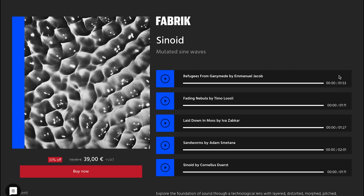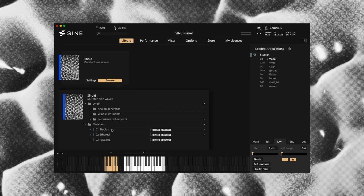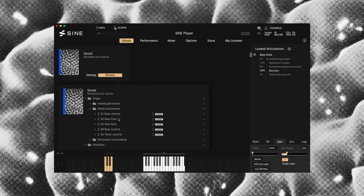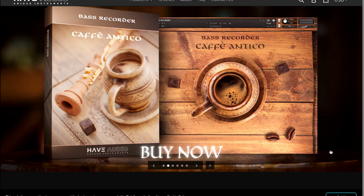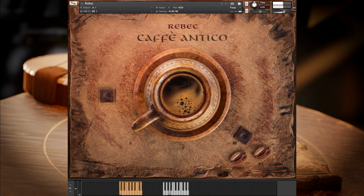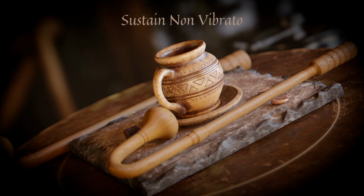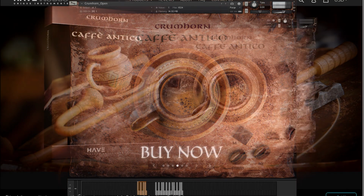Orchestral Tools released a new one in their Fabrique series, Sinoid, Mutated Sine Waves. Available now for €39, normally €59 for the intro price. And Have Audio's latest release, the Caffè Antico series, with bass recorder, Rebec, and Crumhorn. Each of these on special intro prices for a limited time.